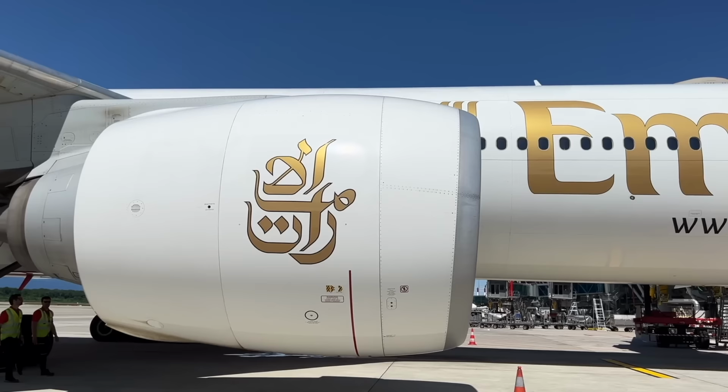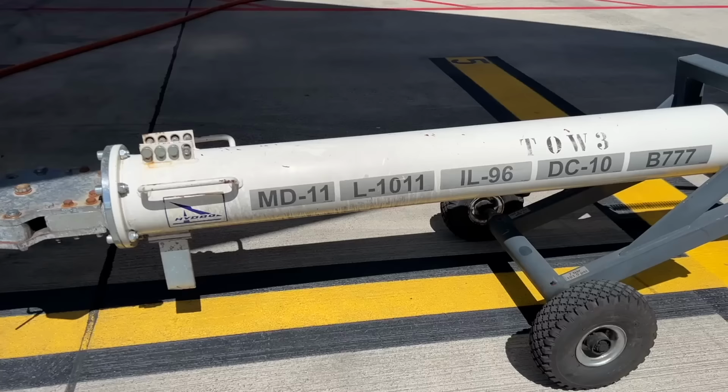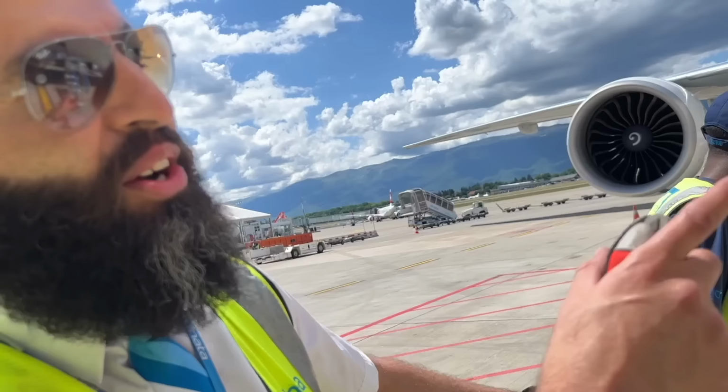I'm the supervisor of the aircraft. We are six guys on the ramp, one load controller, and four colleagues for the passenger boarding. My colleague is going to disconnect the rope for the initial pushback of the aircraft.